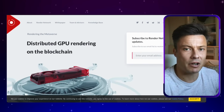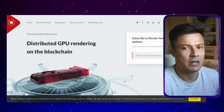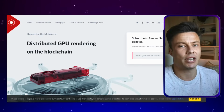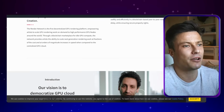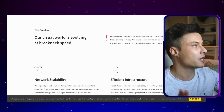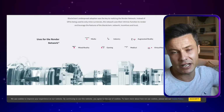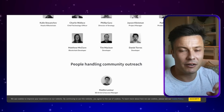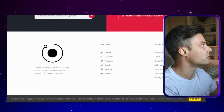So what is Render Network and why is it different from other cryptos? Well, Render Network basically supplies GPU rendering on the blockchain. What is GPU rendering? Well, in a video game, when you turn around, that image doesn't really exist. Like I'm sat in this room right now, I know that exists over there, but in a video game, you turn around and then it's produced, it renders out. Hope that makes sense. Hope that's a very simple description.